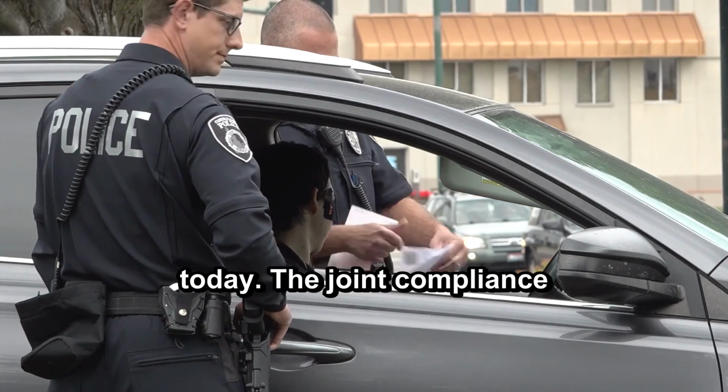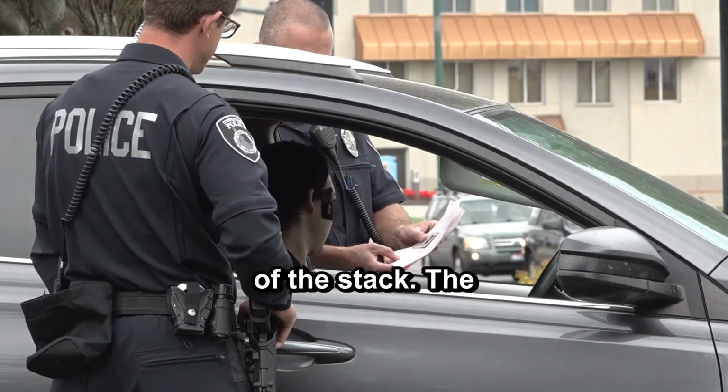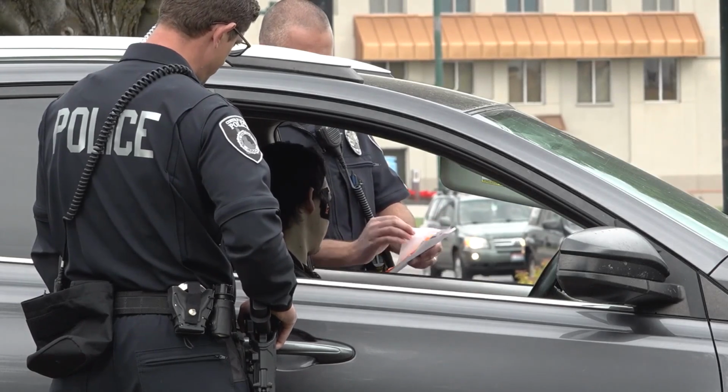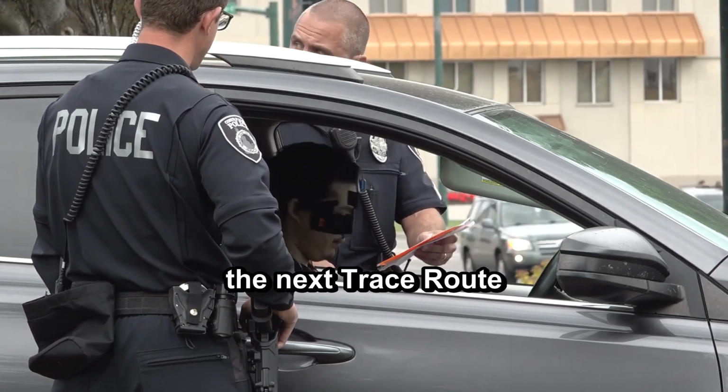The joint compliance problem is one layer of the stack. The control loop that runs on top of it is where the real engineering lives, and that is exactly where the next traceroute episode starts.